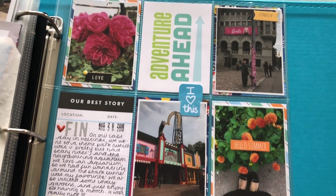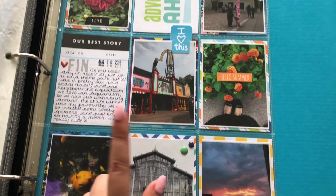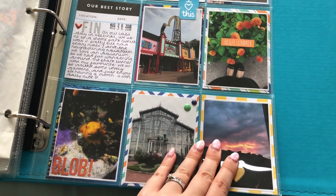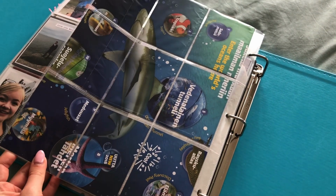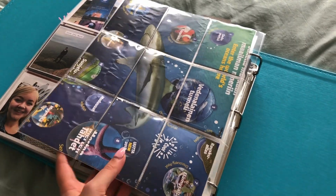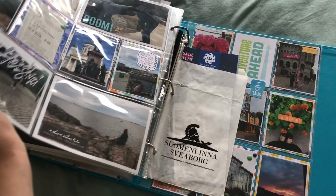Just some pictures from when we were exploring Helsinki, really. We went to this fairground. There were some botanical gardens that we went to here. We also went to an aquarium. We're big fans of an aquarium. And I just finished it with the leaflet, part of the leaflet from the aquarium, because I love including all of that memorabilia. But yeah, so that is Travel Album Volume 2.